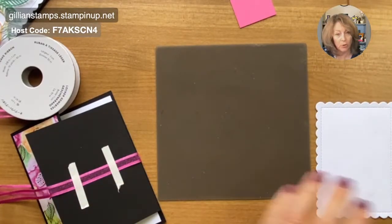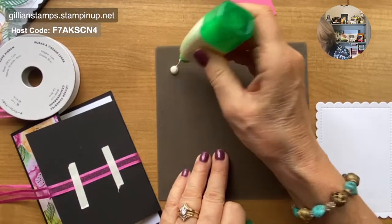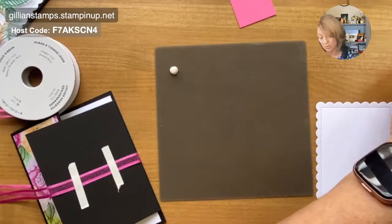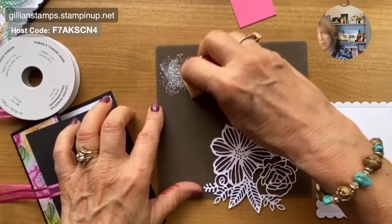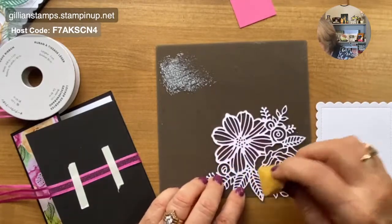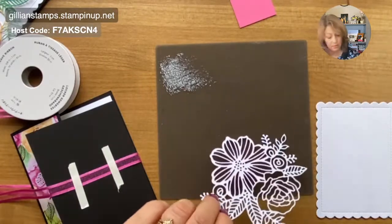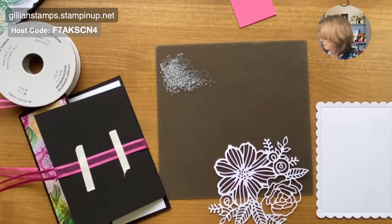We'll just take a little bit of liquid glue and put a little dollop on the edge of the silicone mat, and then you can use a little sponge. Kind of tap it around into the glue to cover, and then you can just tap it gently on the back of your die cut, like that. And then you can just leave that to dry, and then you can just peel it off with your finger. So it's super easy.